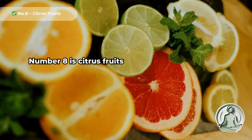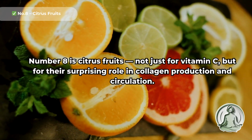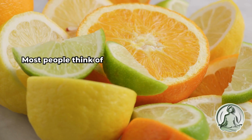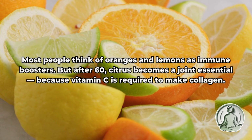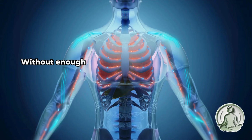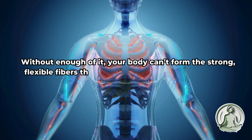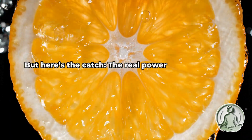Number 8 is citrus fruits, not just for vitamin C, but for their surprising role in collagen production and circulation. Most people think of oranges and lemons as immune boosters. But after 60, citrus becomes a joint essential because vitamin C is required to make collagen. Without enough of it, your body can't form the strong, flexible fibers that cushion your joints and keep your skin firm. But here's the catch.